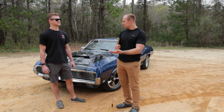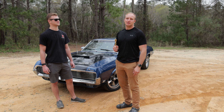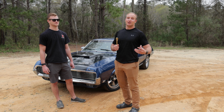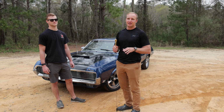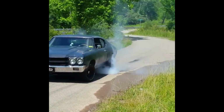So without further ado, this is Ken, his car. And yeah, he's just gonna talk to you about the history and stuff, and the specs. And he's also, I forgot to mention, this is his daily driver. Like, he doesn't have any other car. This is his only car. And that is super cool, because we're all about that on this channel, daily driving our old muscle cars.